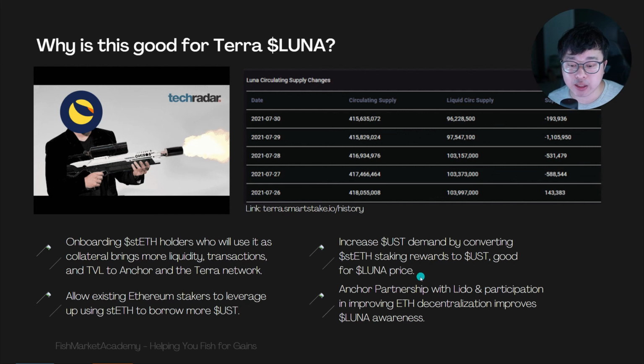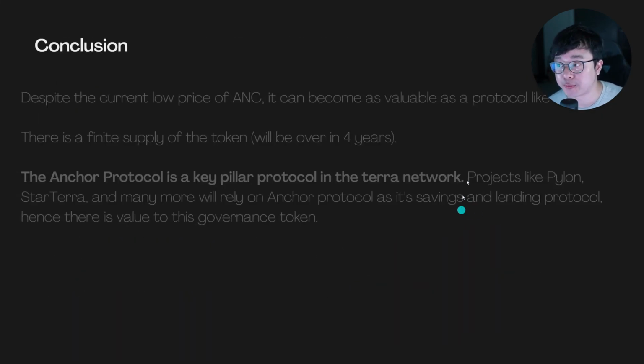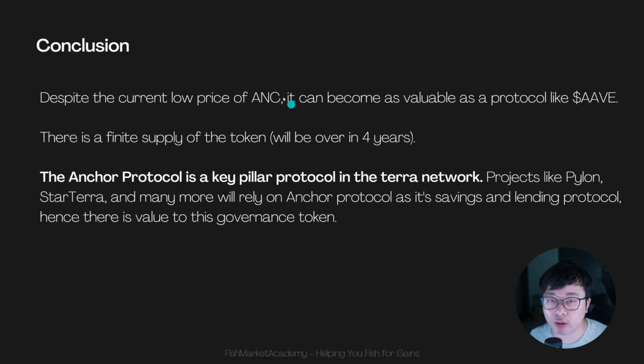Additionally, the partnership with Lido and the participation in improving ETH's decentralization helps to improve Luna awareness as well, and this could get more people interested in Luna projects, and this is very bullish for the Luna ecosystem and Luna price itself. Okay, so just my ending conclusion.